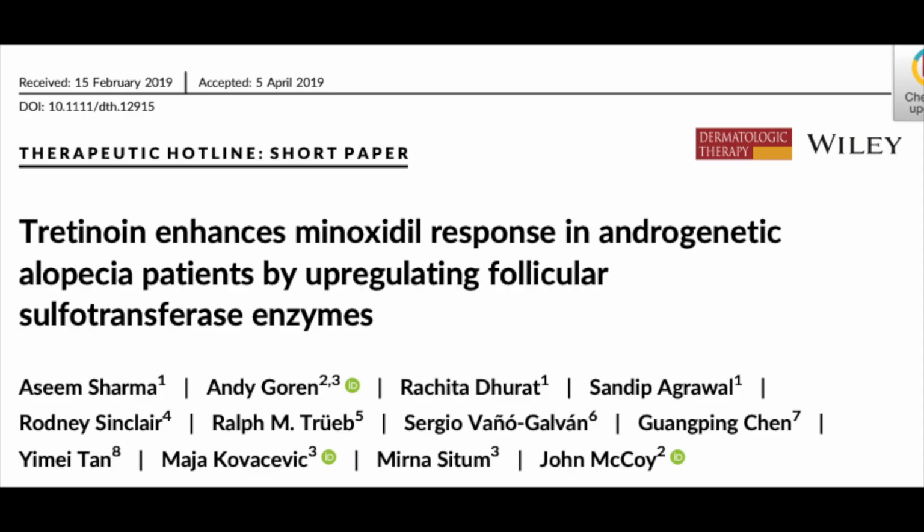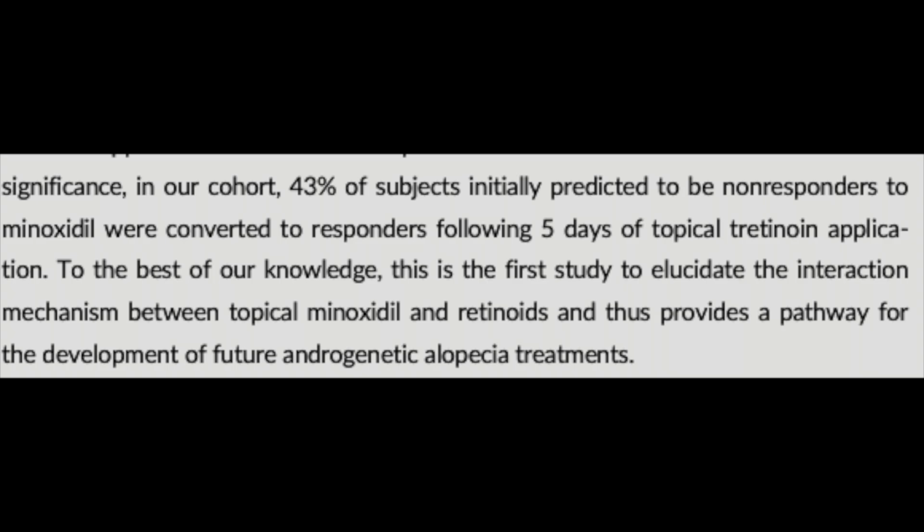So in another study titled "Tretinoin Enhances Minoxidil Response in Androgenic Alopecia Patients by Upregulating Follicular Sulfotransferase Enzymes," 43% of subjects initially predicted to be non-responders to minoxidil were converted to responders in just 5 days of 0.1% topical tretinoin application. And this is important because the test the study uses to measure the follicular sulfotransferase enzymatic activity in the plucked hairs as a method to predict minoxidil response demonstrated an accuracy of nearly 98% in identifying non-responders to minoxidil.